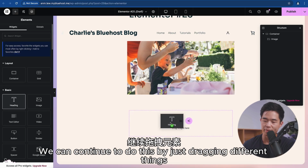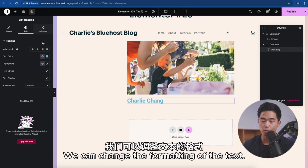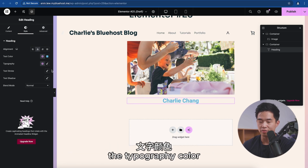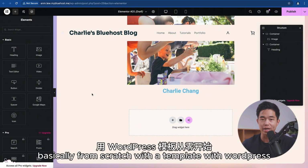We can continue to do this by just dragging different things. So we can create a heading right here. We can change the formatting of the text, the typography, color. And yeah, this is basically how you create a website basically from scratch with a template.